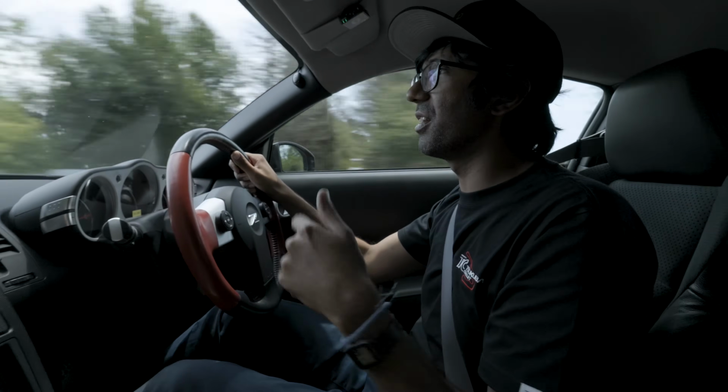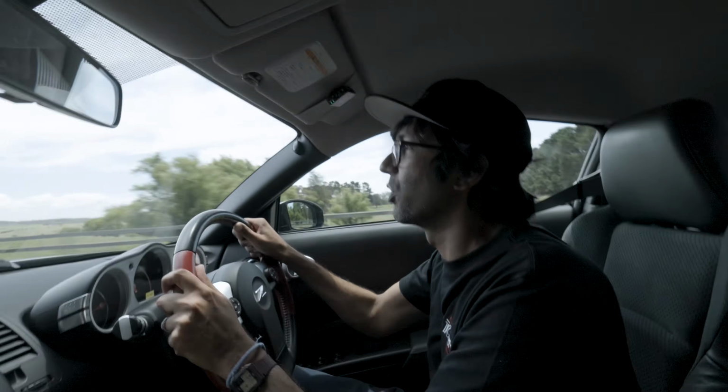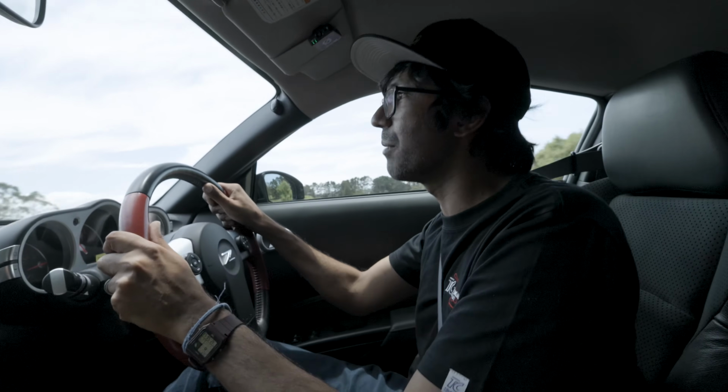Keep accelerating, grab next gear, keep accelerating, turn it through the corners. It's a really evocative powertrain. It's like a GT car, I guess. It's got that semblance to it, which I quite like. But you can see there's a bit of up and down movement in the thing.